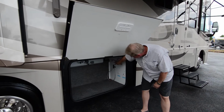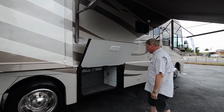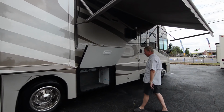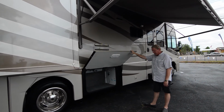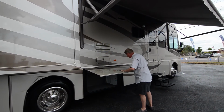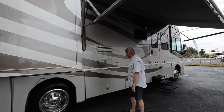You've got winterization valves. When you look at how these are done, it's just so obvious that Winnebago's been doing this for forever, and they've worked it out to an absolute perfected science on how to build a motorhome the right way. They've thought of every little detail. All the paint's in great shape here as well.